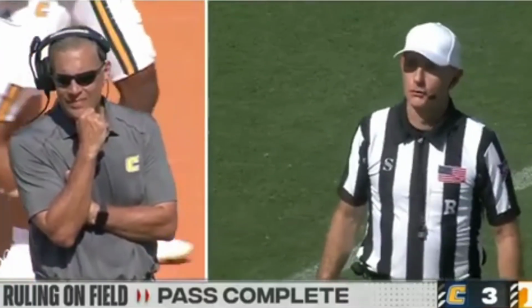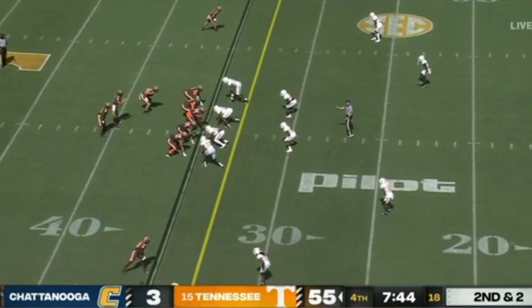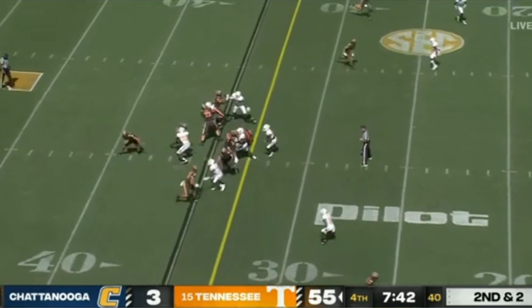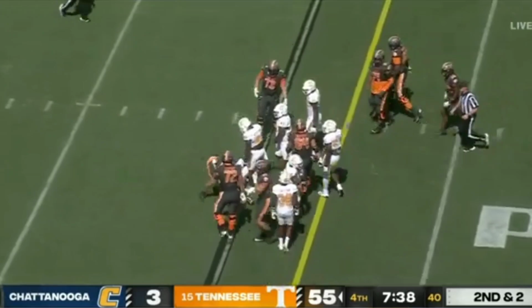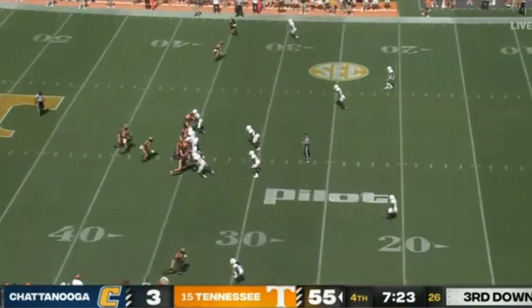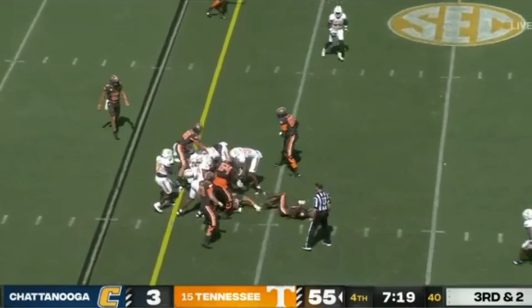After video review, the ruling on the field stands, second down. And Keith will get a couple of yards thanks to Moonshine Mountain, as Keith gets down near the 30.